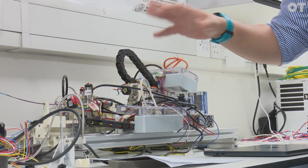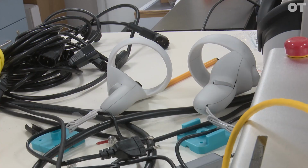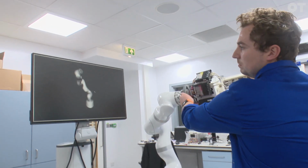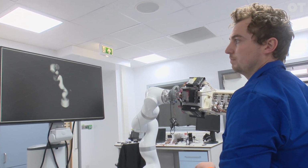So today what we will see and what we will talk about is some of the recent developments we have made in the field of surgical robots, specifically microsurgical robots for regenerative therapy delivery in the eye and other parts of the human body. We call it Viper.